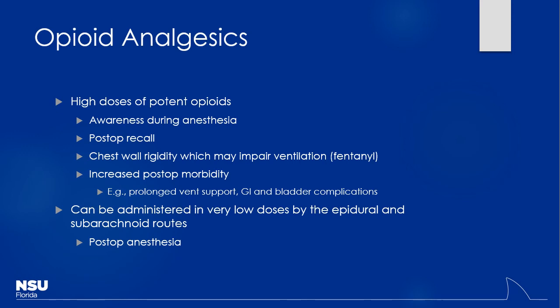Anyway, so opioid analgesics, we talked about a lot of the common ones: fentanyl, morphine, hydromorphone. What other ones did we talk about?